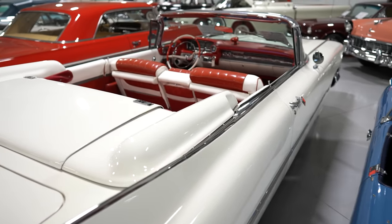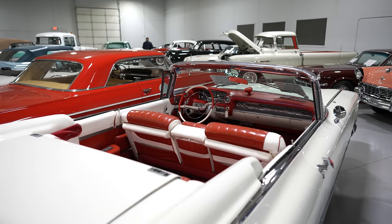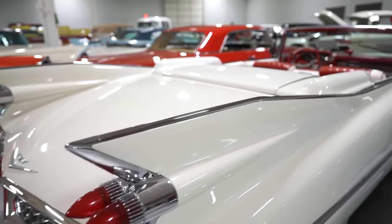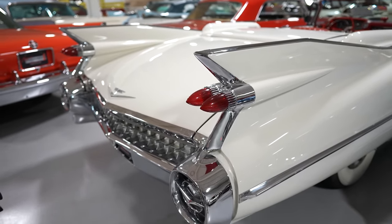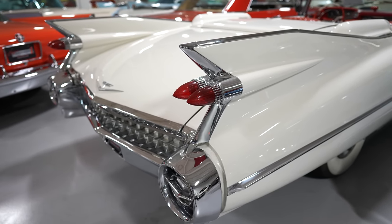Take a peek at the back end of this Cadillac. Combination of the white and red classic. Beautiful car. And got the wings so it can fly down the road.